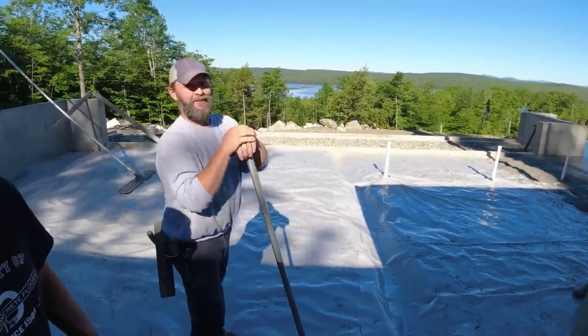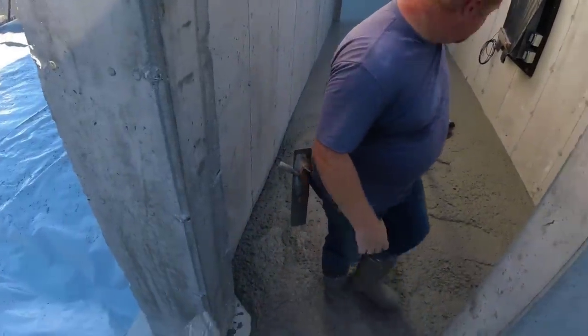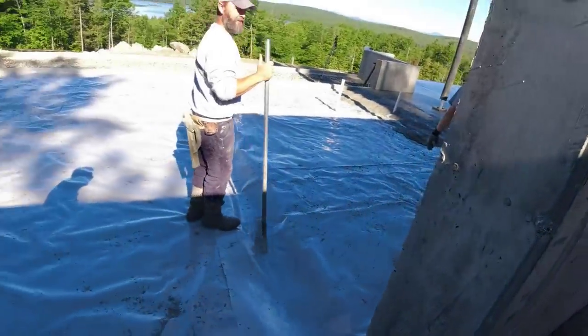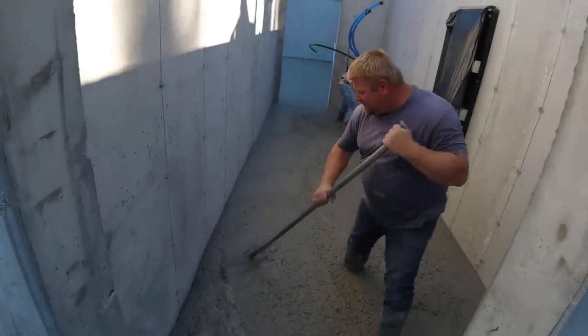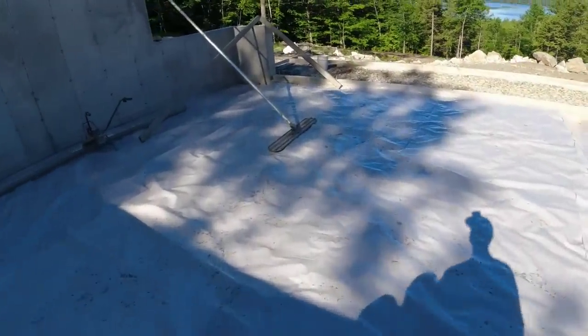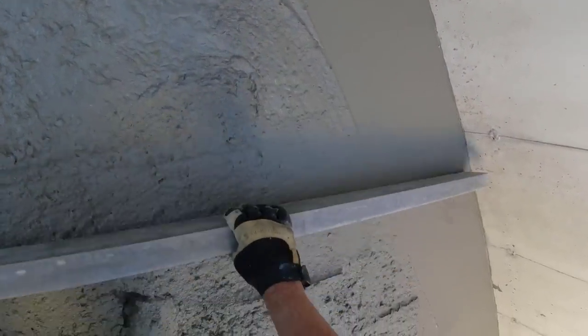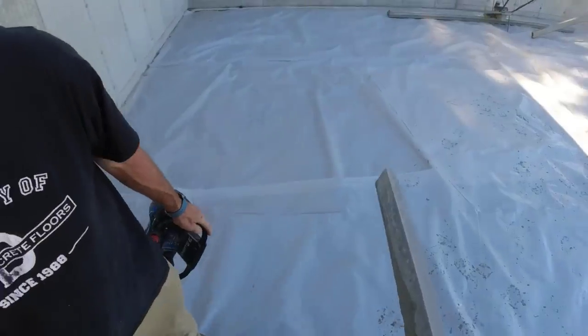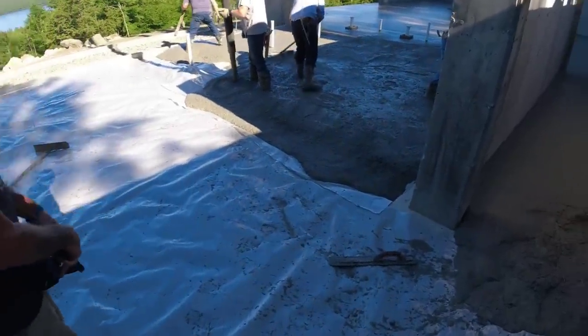Had him give it a little squirt in between. Still funky. What do you need? A 5 footer in here, 5 footer, 6 footer. You want a little more concrete in there to finish it when he comes back down? He's probably going to go up and back down, right? Oh, yeah, I'm sure he is.